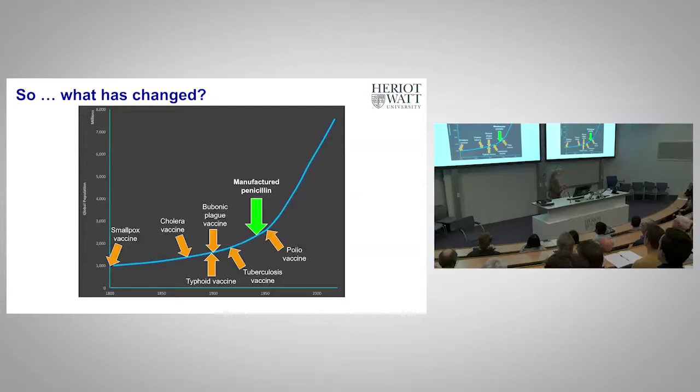This is global population from 1800 to 2000, with some interesting medical treatment factors put onto it. So the development of certain vaccines coming in, smallpox, Edward Jenner, way back in 1800, moving through vaccines against some of the diseases that were decimating the population back in those periods: cholera, bubonic plague, typhoid, tuberculosis. But the big one, the big green arrow, first time commercial manufactured penicillin. First time we commercially manufactured an antibiotic, so we made something that could halt bacterial infections. And just after that, population starts to skyrocket.